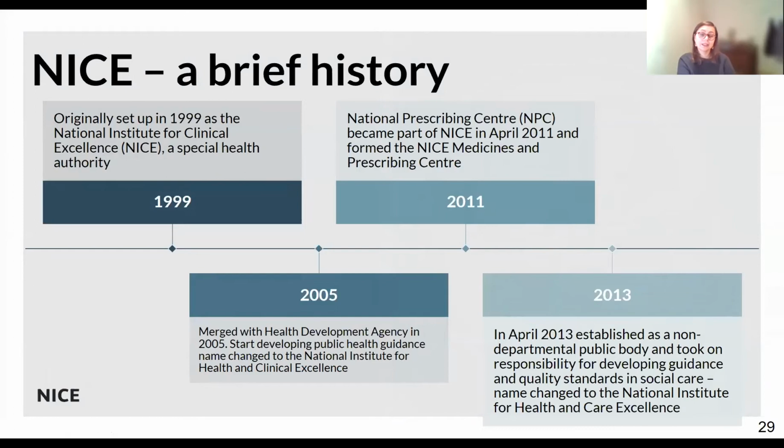So for those of you that are familiar with NICE, we're the National Institute for Health and Care Excellence. We have been around for a little over 2 decades. We were originally set up in the late 1990s as a special health authority with a remit to make national recommendations for the use of drugs within the National Health Service. So as the NHS is a tax-funded healthcare system where patients have free access to treatments, it was decided that at the national level, NICE would be making a recommendation about what treatments should and should not be made available on the NHS. Over the years, we have taken on a number of other remits as well, and we have gone through some name changes, but we've always stuck with our original acronym.